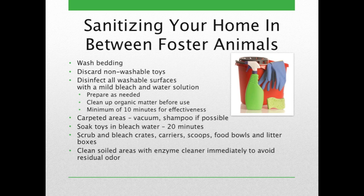So your foster animal, you've brought them back, they're on the adoption floor, or they've already gone into a new home, and you're thinking about the next foster animal. Hopefully you're thinking about the next foster animal. We do want you to keep fostering. So what do you do? Well, we want to make sure that your home is sanitized in between your foster animals. So you want to take all the foster bedding and make sure that you wash it. Any toys that can't be washed, just go ahead and discard those. Disinfect all your washable surfaces with a mild bleach water solution. That will kill any of the germs that are on the surfaces.